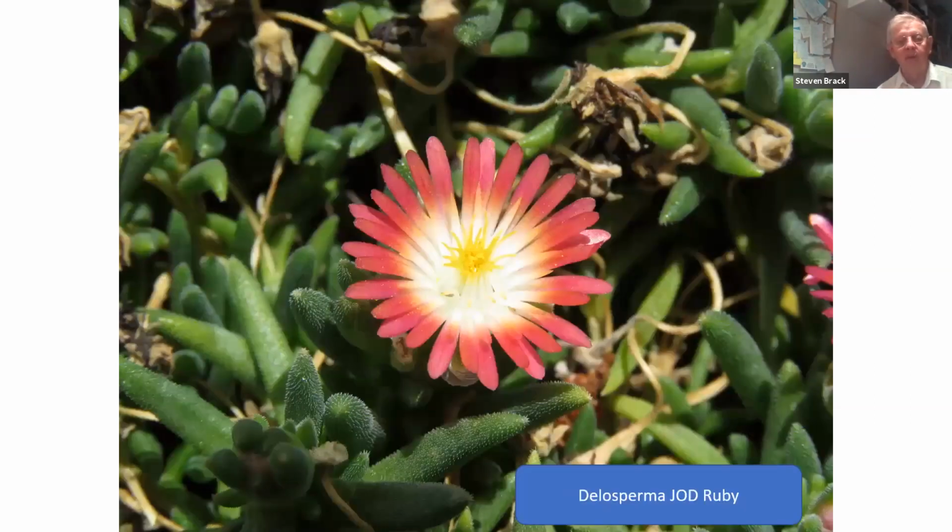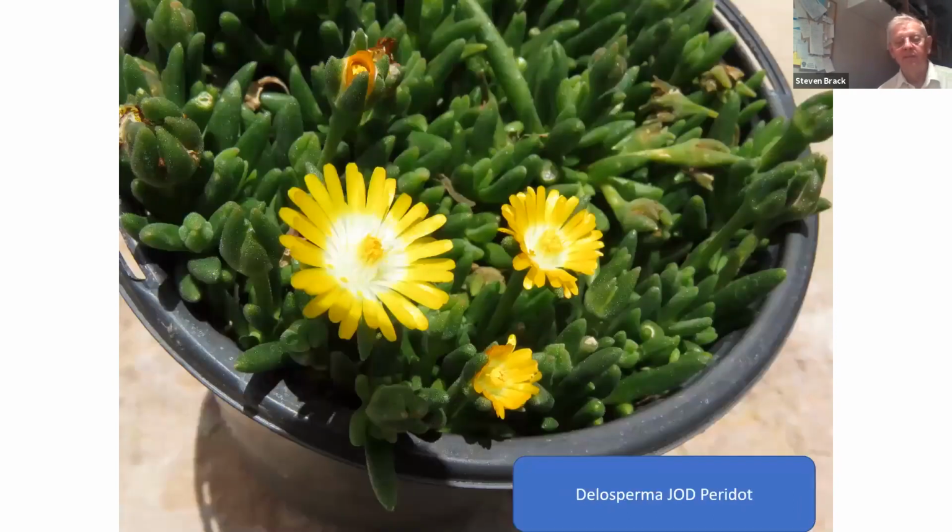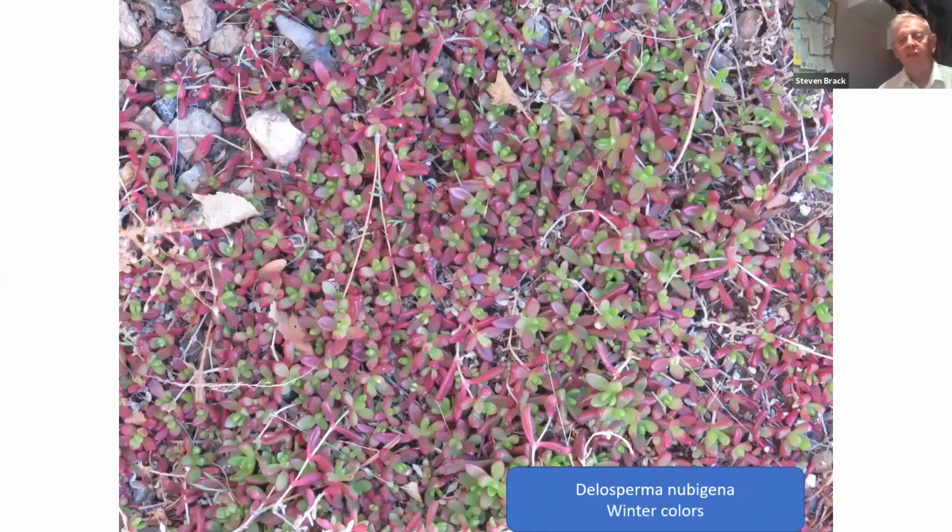What I did was, one summer, I went to quite a few of the retail nurseries around Albuquerque, and I bought all of the different jewel of the deserts that I could find. This one's called Ruby, but I just decided to cross them all. So I cross-pollinated all of these jewel of the deserts together because vegetatively they look quite a bit alike. I'm hoping to get some interesting seedlings out of this. I do have a lot of seed, so if any of you want to try some, I'll be glad to share some with you.